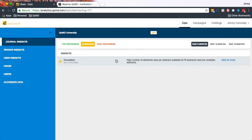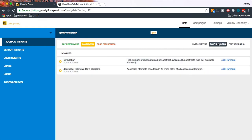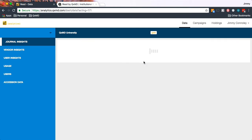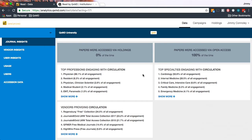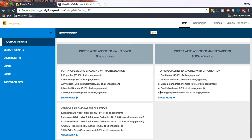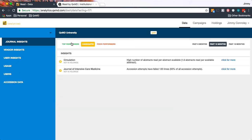And from this point of view here, we'll be providing you all the data on the most requested journals. So circulation, for example, seems to be the most accessed, and we can see which top professions and specialties are trying to access that content the most.